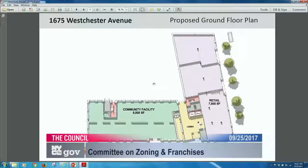Okay. So these are just to give you a quick architectural overview. We won't spend too much time on this, but this shows the retail space along Westchester and the community facility as well. There'll be a landscaped rear yard for use by the residents, which also provides a buffer to the adjacent neighbors. We've added that 25 feet or so of space between the neighbors to try not to encroach upon them too much. This is very easy to read, I know.